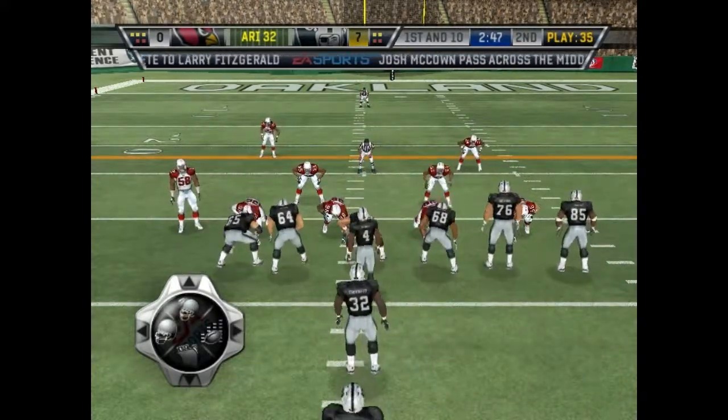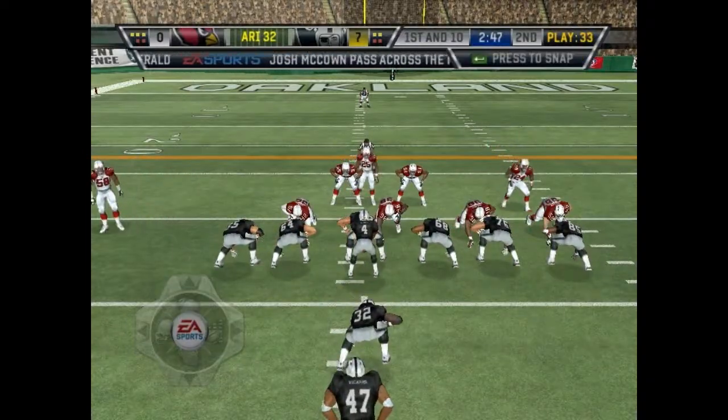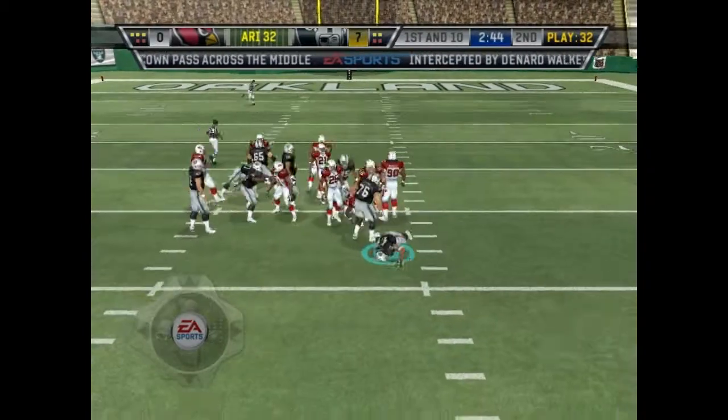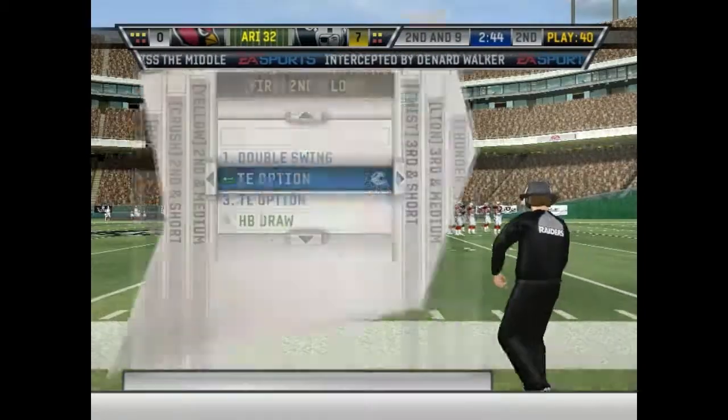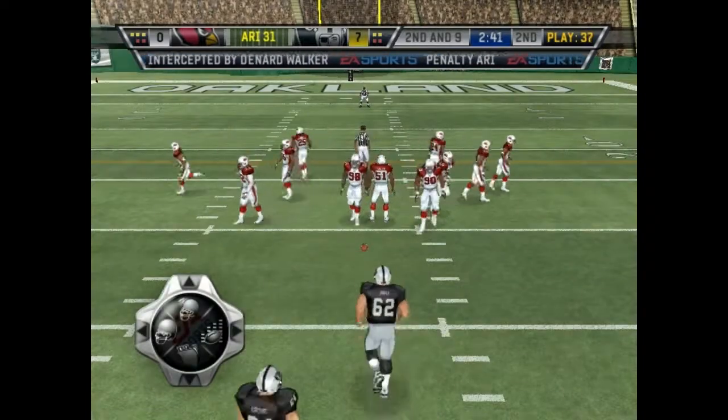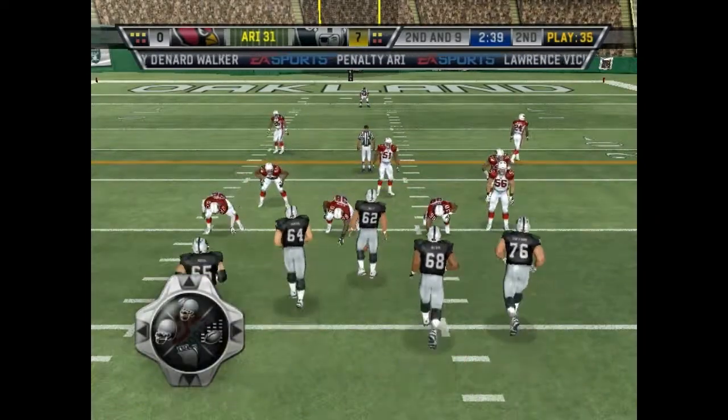Josh McCown, as I said at the beginning of this game, in for the injured Kurt Warner, is doing a very poor job of reading the defense here. 1 yard gain on the play. They have been all over him. Larry Fitzgerald has been isolated.